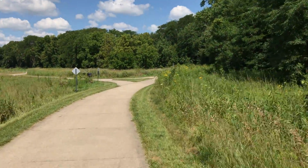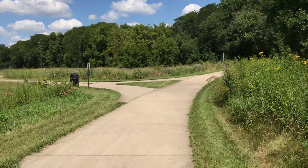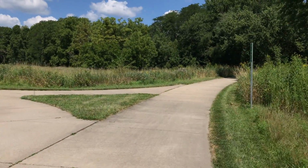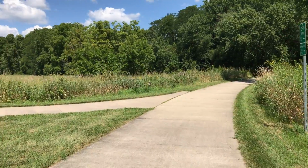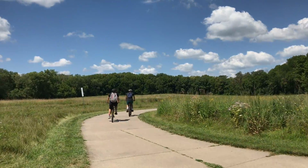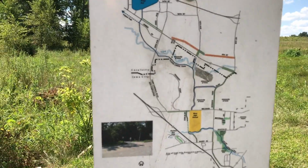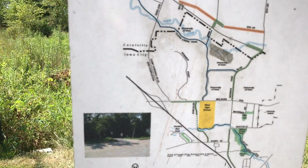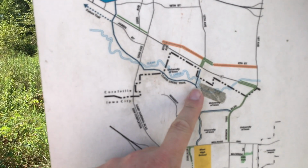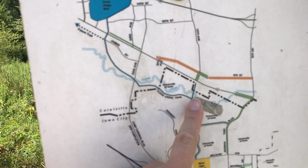So now we're approaching a fork in the trail, where we can either continue veering to the right or we can turn left. Now if we turn left, we would continue on Clear Creek Trail and go out toward the Coral Ridge Mall. As you can see on the trail map here, I'll just show you where we are. We're at this point here on the map, and we're going to turn right.